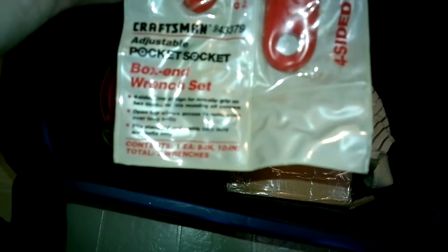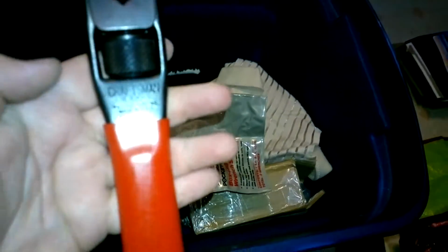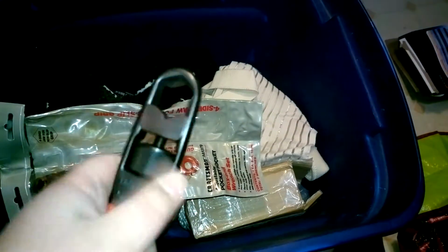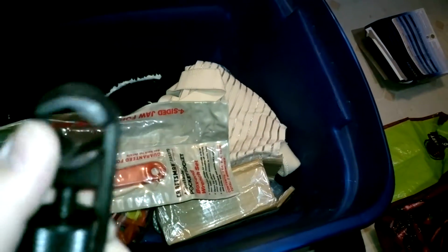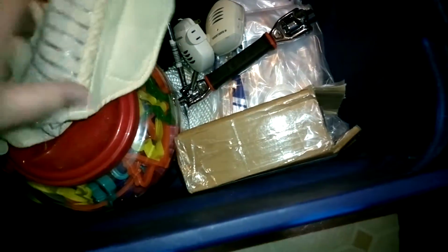Let's see what we got here. More tools. Oh, look at that. This is nice. Craftsman adjustable pocket socket. Box-end wrenches. So you got these things here, and yeah, I've seen them before. Let's see if I can get it open here. All right, tag here. Okay, so you got this thing here, Craftsman, and what you do basically is just tighten it up, and it fits whatever size bolt, socket, whatever it goes on. This thing's still greasy, so it's probably brand new. And looking for smaller bolts. That's nice. Let's go sit over here in this pile. Now, what have we got next here? This here. There.